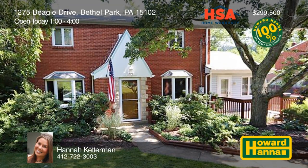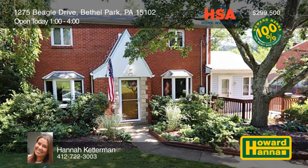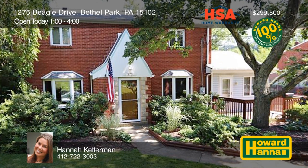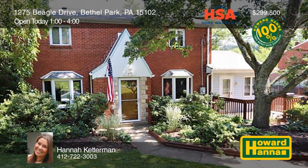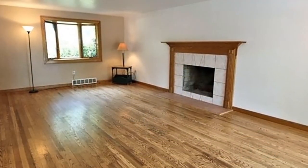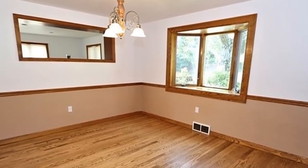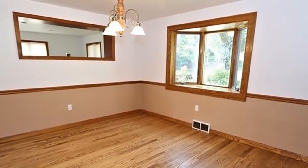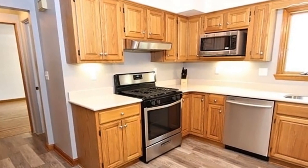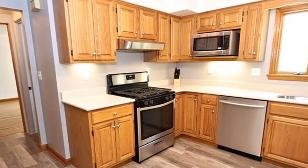Tucked away in the Boxer Heights neighborhood of Bethel Park, this four-bedroom, two-and-a-half-bath colonial, listed for $299,500, is ready and waiting for you. Fresh interior paint accents the living room's inviting fireplace and flawless wooden floors and trim. Chair rail encircles the formal dining room, and natural light streams through its bay window.